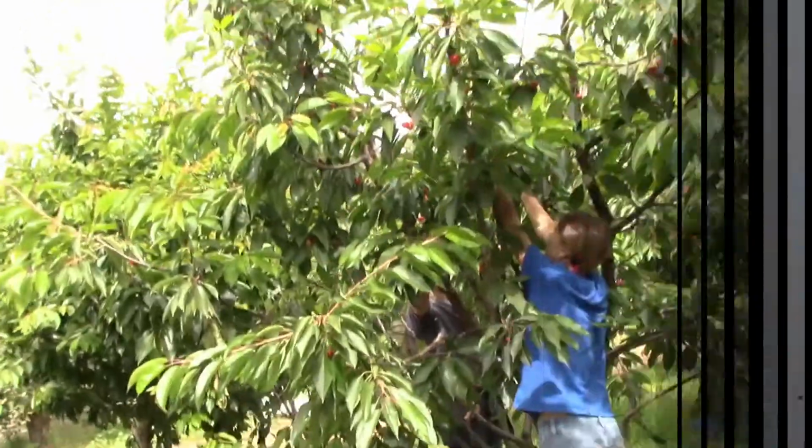The grandkids, however, my older ones, started climbing the trees to get to the cherries, and they were so proud of all the cherries, filling up their little buckets and participating in the process. They had a lot of fun doing that.